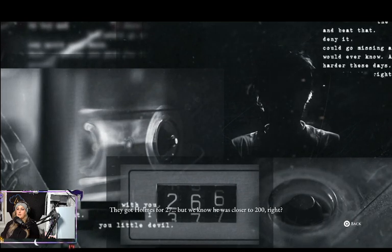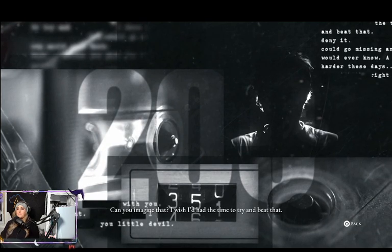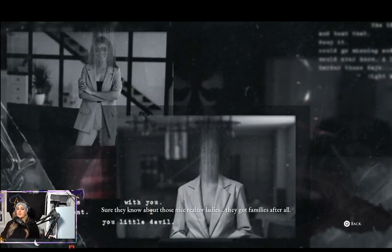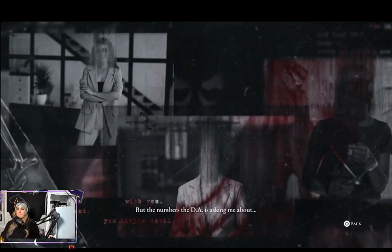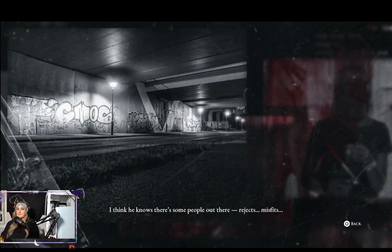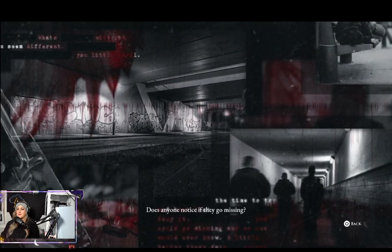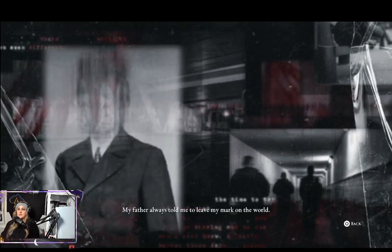Numbers. They got Holmes for 27. But we know he was closer to 200, right? Can you imagine that? I wish I had the time to try and beat that. Sure, they know about those nice realtor ladies. They got families, after all. But the numbers the DA is asking me about? I think he knows there's some people out there, rejects, misfits, the kind of people that when you see them coming, you look the other way. Does anyone notice if they go missing?